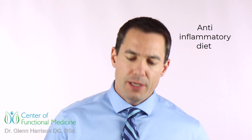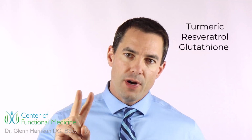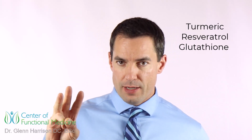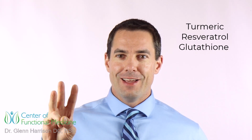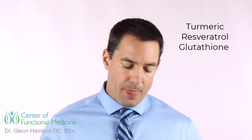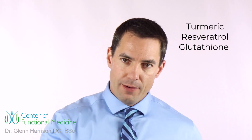And then supplementation. There's three major supplements that I like when people have to use to keep their inflammation down. And one is turmeric. Turmeric's a great one. Resveratrol and glutathione, and that's a specific form of glutathione that is S-acetylglutathione. So turmeric, resveratrol, and acetylglutathione. So those are supplements that can keep that inflammation down, hopefully keep your iron down.